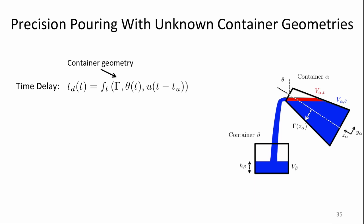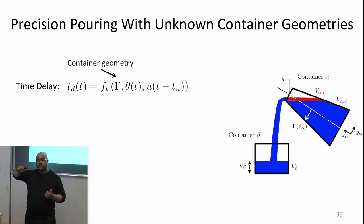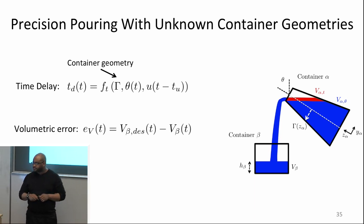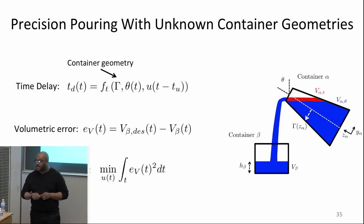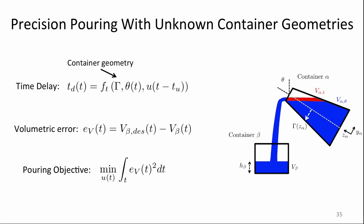So this time delay is a function of the container geometry, the angle at which you pour, how you're holding it, as well as the control input history at the last moment. So again, we're going to define our error in a similar way. We're going to have a desired trajectory we want to track, the volume inside of the receiver, and this is what we want to attenuate. By minimizing this cost objective function, similar to the previous version, we can hope to minimize the error and track the volume we want inside of our receiver.